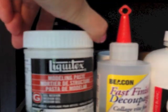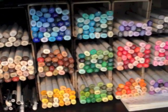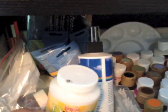And this big basket of paint daubers, sprays, that type of stuff, and of course some gesso and my modeling paste and decoupage, things for mixed media. And then I've got all my Copic markers, and those little bins are also from the dollar store, and I've just used Velcro to kind of stick them together.